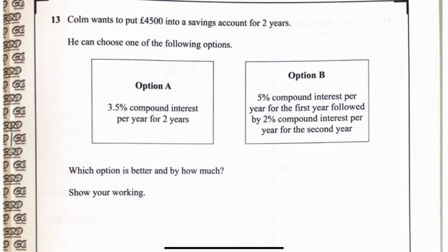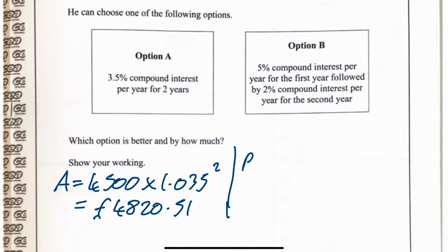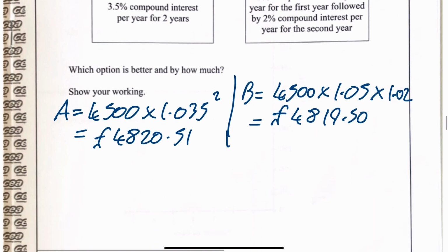You can choose one of the following options. So let's just go through the two options. So option A, 3.5% compound interest for 2 years. So let's see what he would have with option A. He's got 4,500 times 1.035 squared. And when you do that out, you're going to get £4,820.51. I've gone to 2DPs because we're doing money. Option B, he invests his 4,500 and it goes for 5% first year and then 2%. So that's what you're doing. And that would give you £4,819.50. So option A is definitely the best. You've got to find out by how much. So it's just a subtraction.